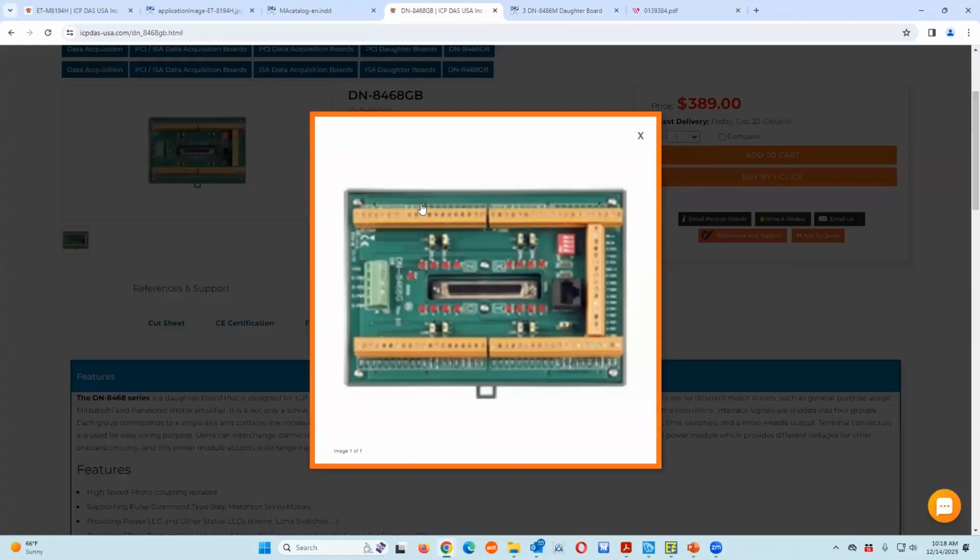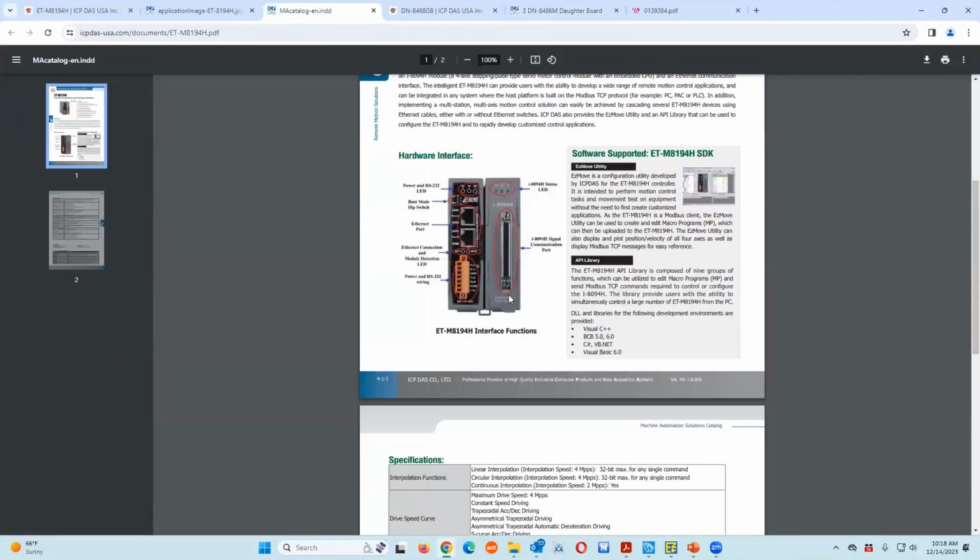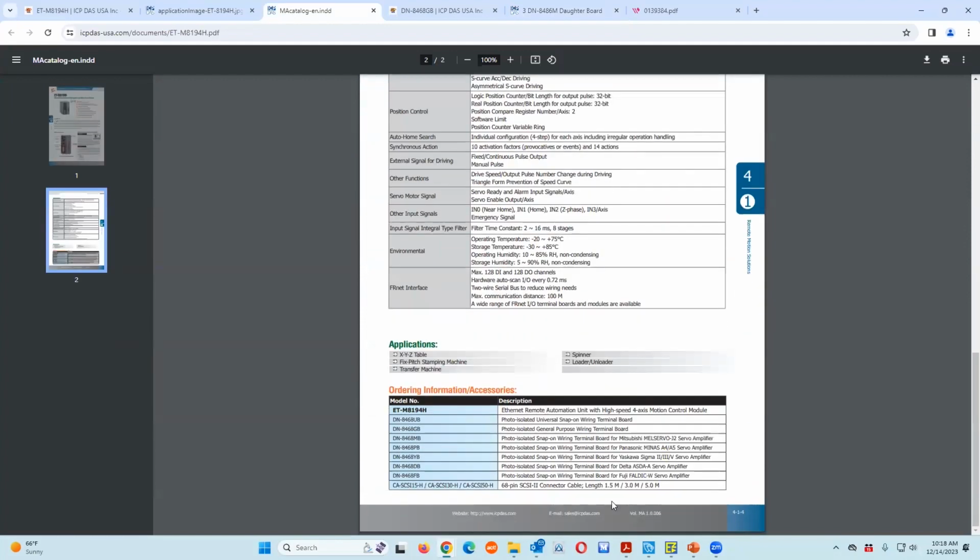When we go to the motion control daughter board, this is then wired to this using a SCSI cable, which we sell in many different lengths. I think a 1.5, 3, and 5 meter version. You can use a standard SCSI cable that you can purchase yourself with the length that you want, or you can use one of ours. They do not come with the module because so many different customers have different applications where the length can vary greatly, so we no longer include the cable, but you can purchase them as an accessory, or you can use just a standard SCSI cable purchased outside.